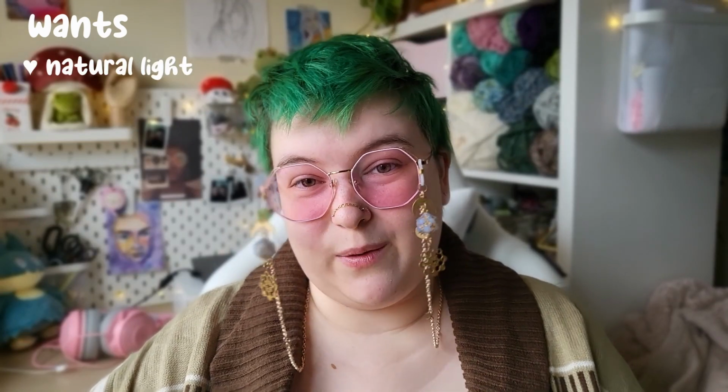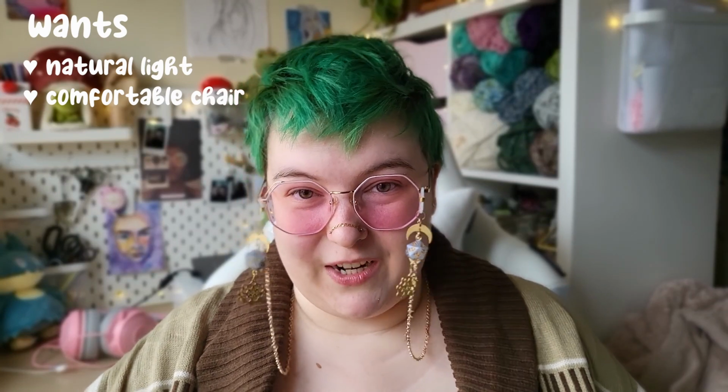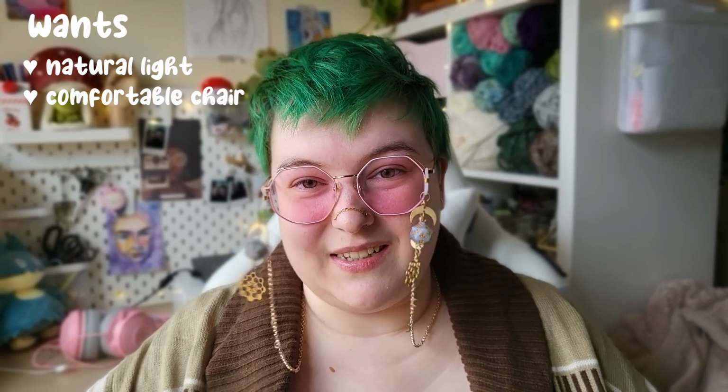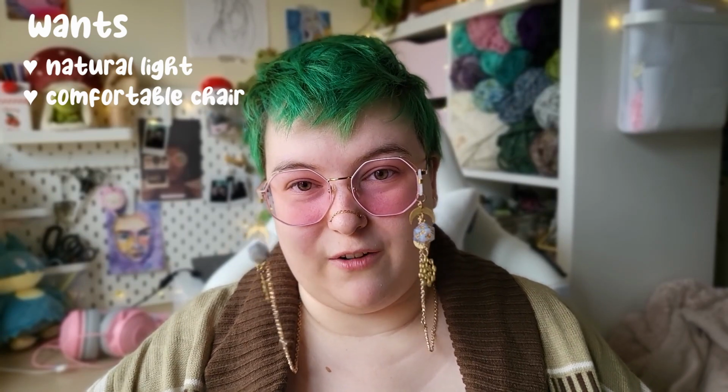As for the things that I specifically wanted from this space, we chose this room for its natural light. You're not seeing a lot of it right now, it is incredibly overcast, but this room gets the best of the very small amount of natural light we get in our house. I knew I would need a chair, and I would need a comfortable one. What started me on this journey of redoing this room is the fact that I was sitting on a beanbag and I was hunting for a floor chair that would be the right height for a coffee table.